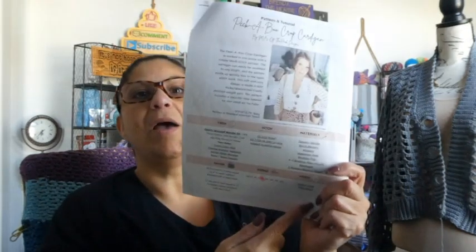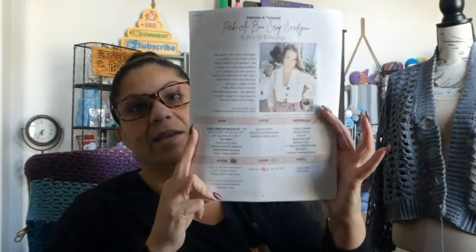And so the pattern goes all the way from extra small to 5X. So anybody and everybody can benefit from this pattern. And it's super, super, super cute. It's perfect for me. I live in Florida, it's very hot.